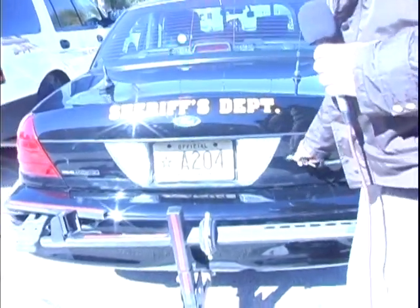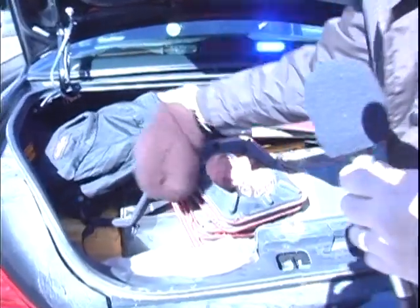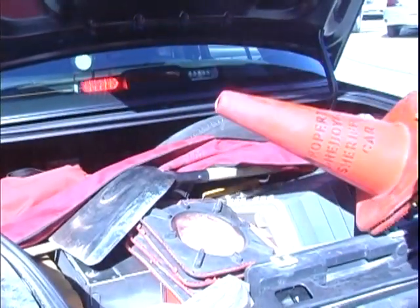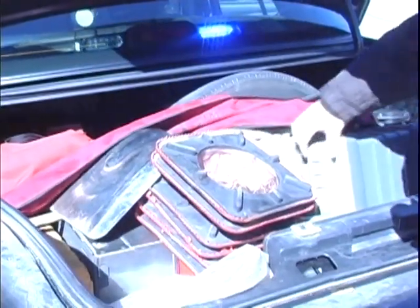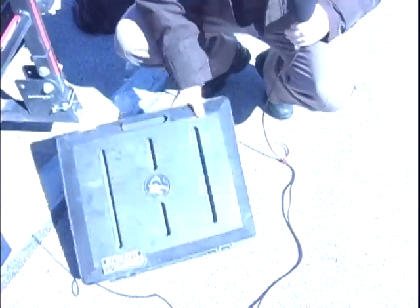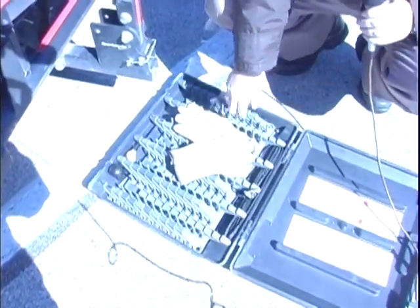If you open the trunk, we have a multitude of things in the trunk. Shovel, cones, we have, this is an evidence kit that's kept in here for collecting evidence. These are road spikes. They're called stingers. These are deployed to stop a car that won't stop for us.